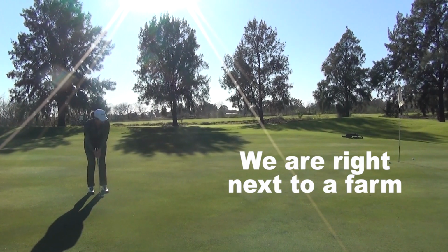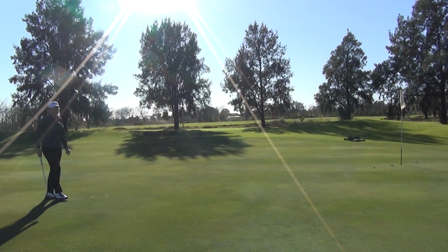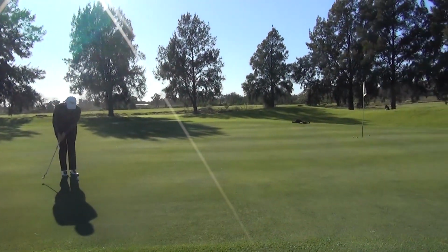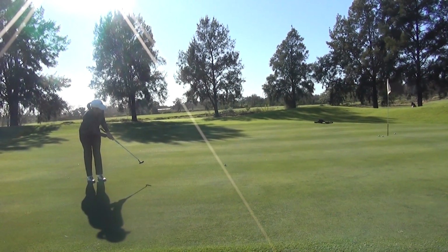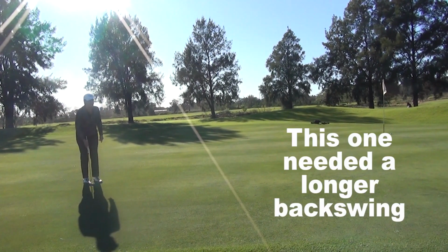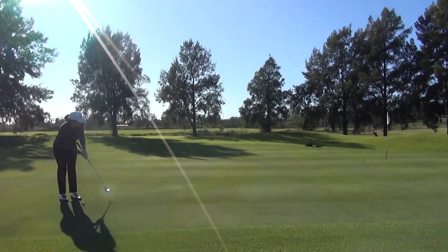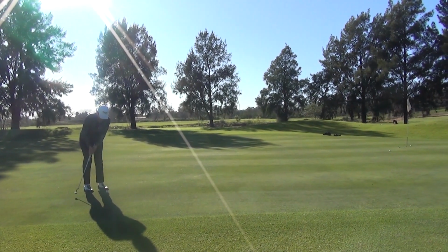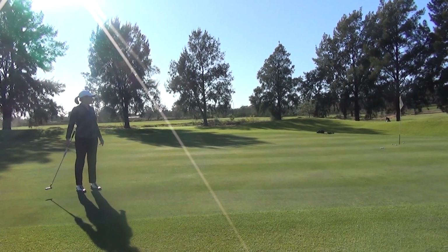Try and get a feel for the length of stroke you need. If I keep using my short length backswing, it's not going to get me there. So I really need to be increasing the length of the backswing each time I putt. And then back to our final one here. This is where you need your longest backswing. Get you all the way down there. Nice and smooth. This way you take all the pressure off. You let the ball roll.